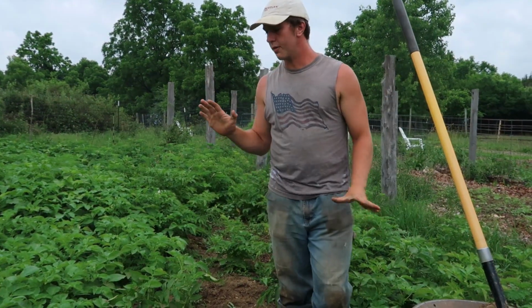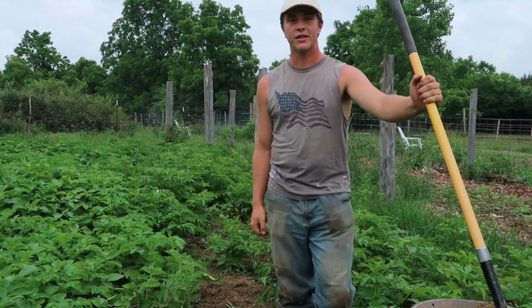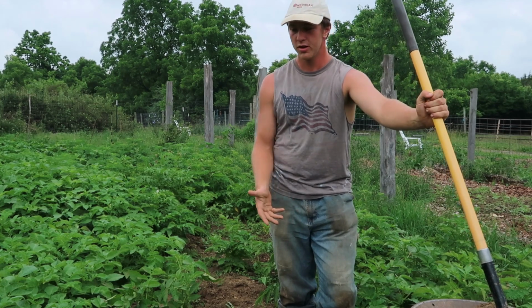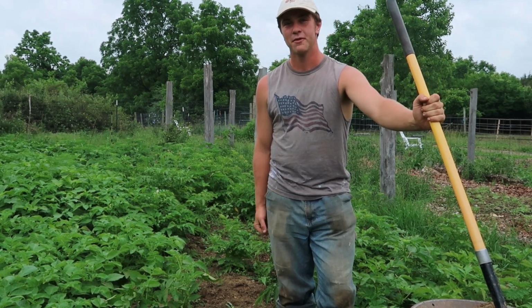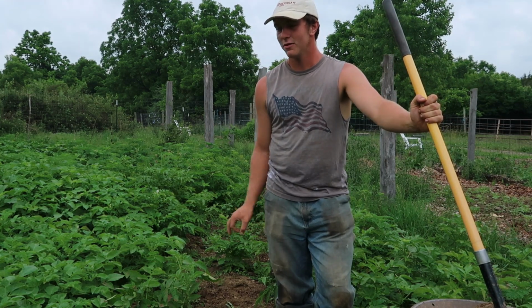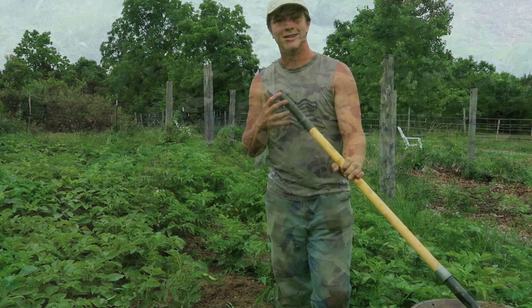So around the time that your potatoes are 8 to 12 inches tall, you're going to want to start hilling them so that they'll produce more potatoes in the hill and you'll just get a better yield overall. We missed that window, so we're going to go ahead and try and do it now and see if we can repair kind of what we didn't do, and I'm going to go ahead and get started.